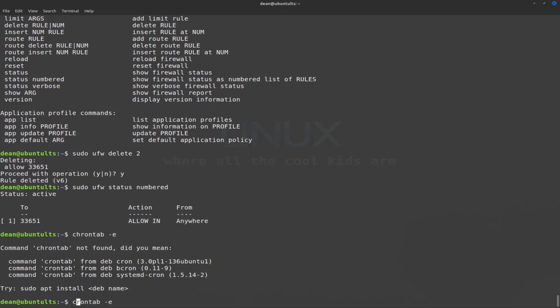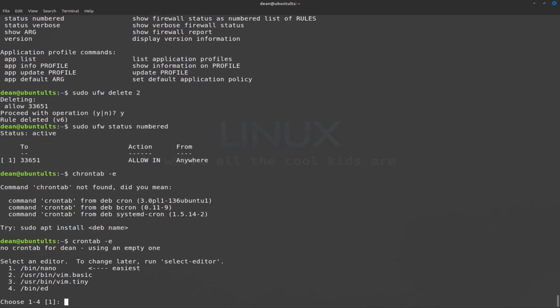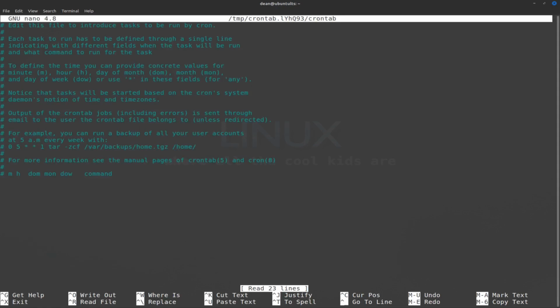Crontab is without the "h". Now it's going to ask you what editor you want to use. I want to use nano, so it's the easiest to say here. That's number 1, and from now on it'll always use nano. So if I Control X here, let's just see. Yeah, so it always uses nano from now on.